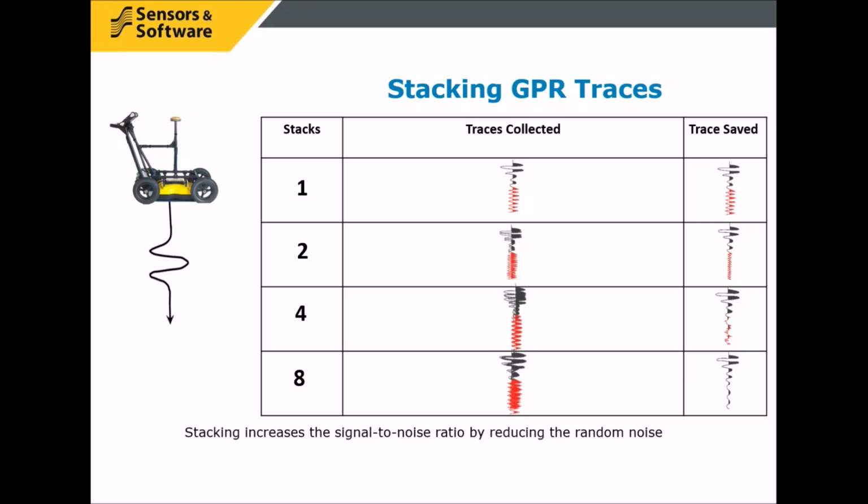Stacking traces multiple times and saving the average trace lowers the amount of noise, shown here as red signal in the average trace. The more you stack traces, the lower the noise, the better the GPR signal, and the deeper the depth of penetration. So here we can see that compared to 1 stack or 2 stacks, the amount of noise has reduced by the time we get down to 8 stacks, improving our data trace.